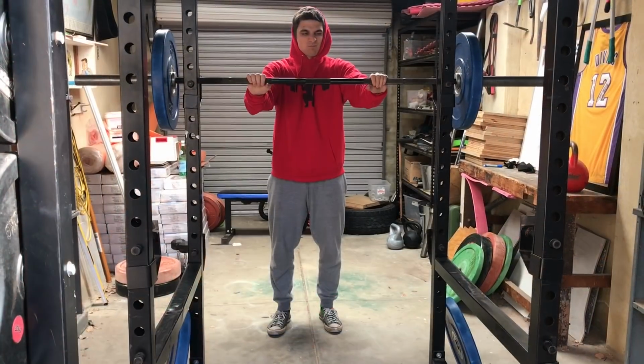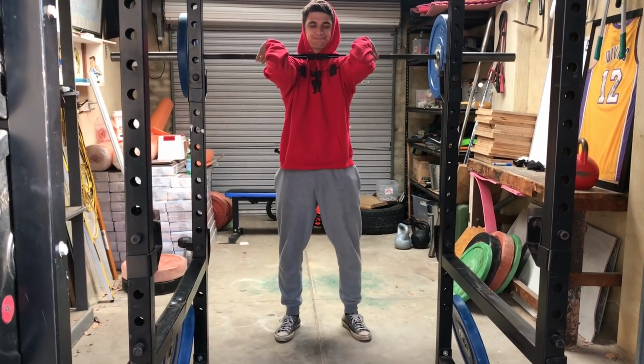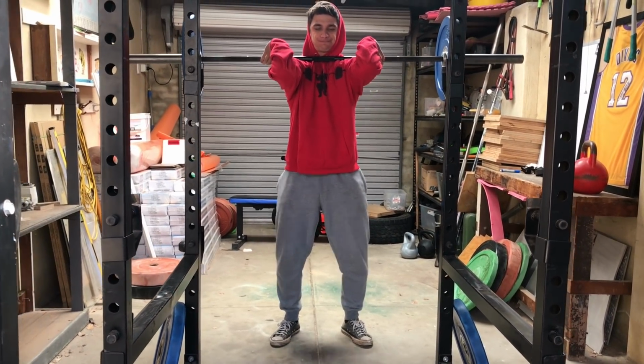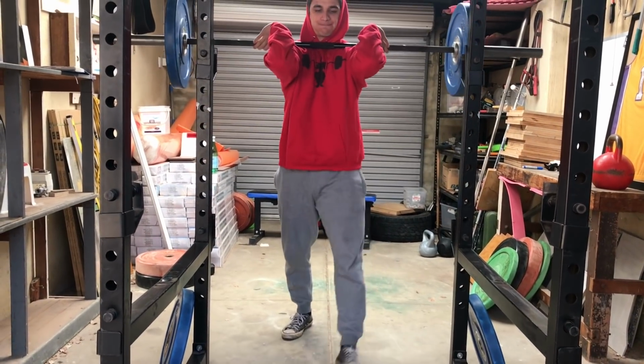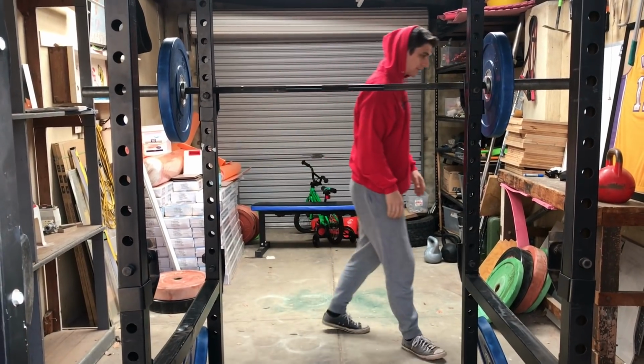Basically, the internal and external obliques are beasts. I don't want to sound like I've come up with this. I haven't come up with this. This is just a well-known fact. You need to do oblique training directly. I've changed my tune on this.